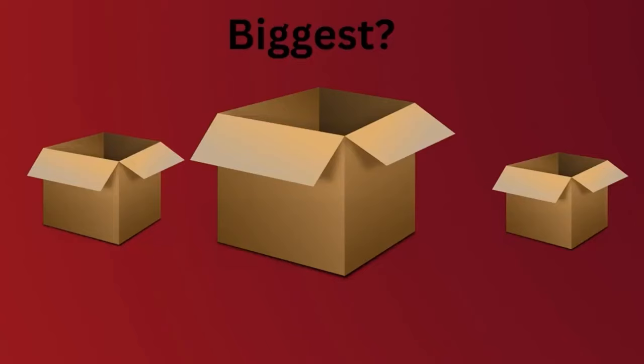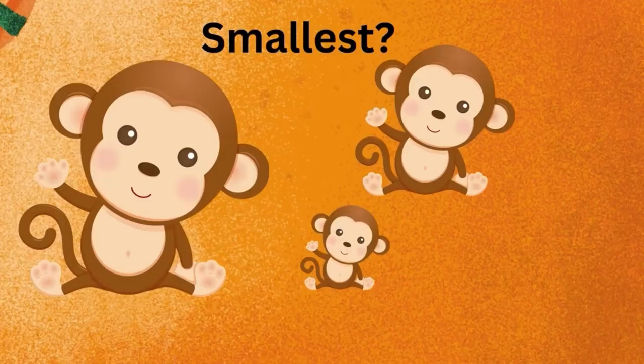Now which one is the biggest box here? If you chose the middle one, you're right. Which monkey is the smallest to you? If you chose that little monkey, you're right.